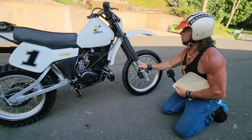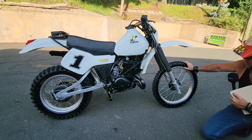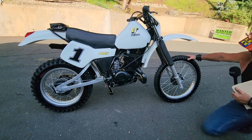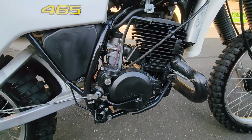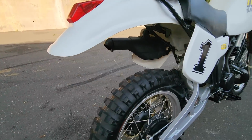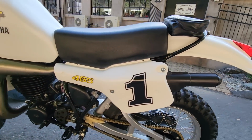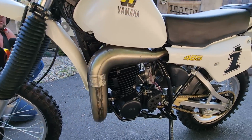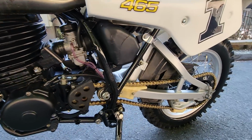Original forks are in mint condition. The bike's been gone right through. The frame was repainted, the engine was repainted, the carb was rebuilt, and the cylinder, new piston and rings were installed by Jay. It's got a nice DG pipe on it. It has the original factory silencer. So the engine was gone through, the carburetor, the intake, the air filter, the spark plug, and it runs and rides like a new motorcycle. It shifts perfectly, the clutch works beautifully.